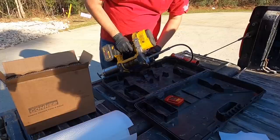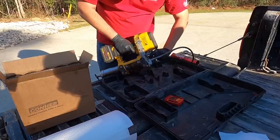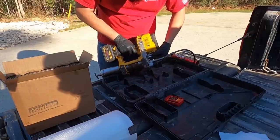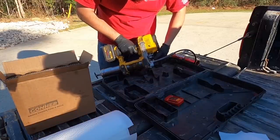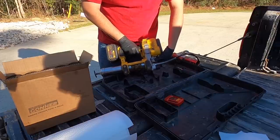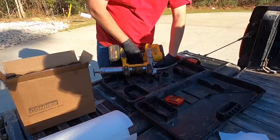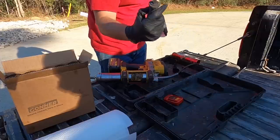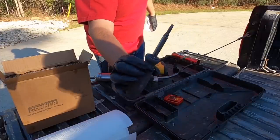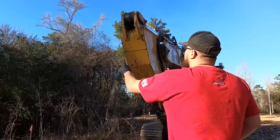I just have to bleed it. I can bleed it right here. We're good to go now. Here's a screwdriver, and I'm gonna show you guys why I carry a screwdriver with my grease gun.